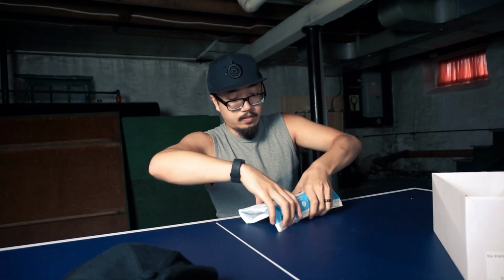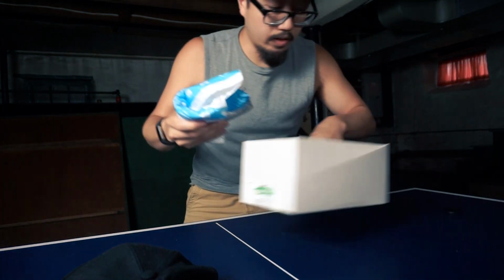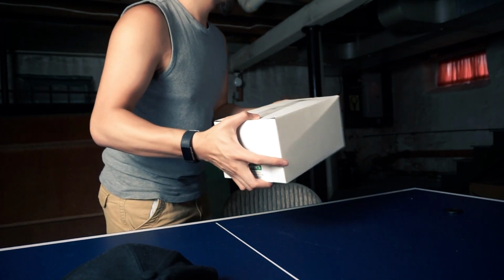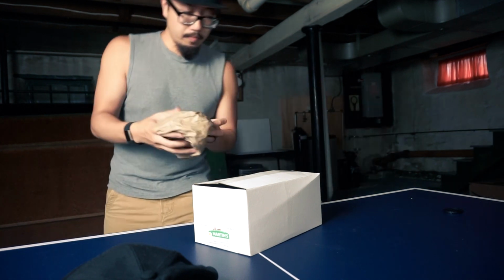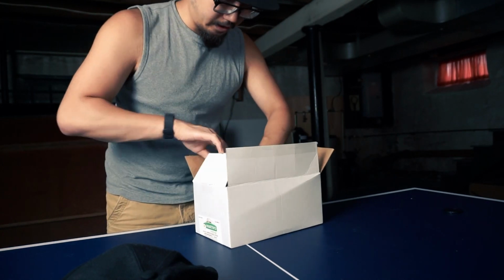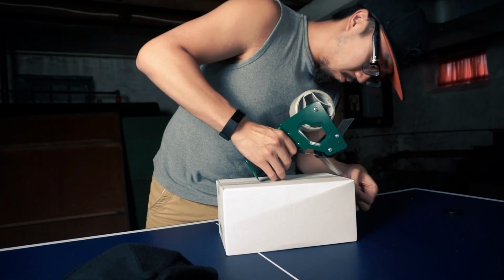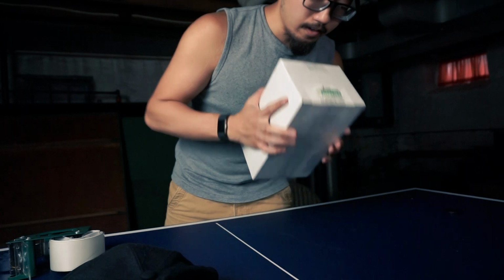Tail off. So I'm just gonna throw this in this box. Throw in some packing paper in here a little bit, just to make sure there's some cushioning going on. Okay, there we go. That's a little bit better. Just like that, we're good to go.